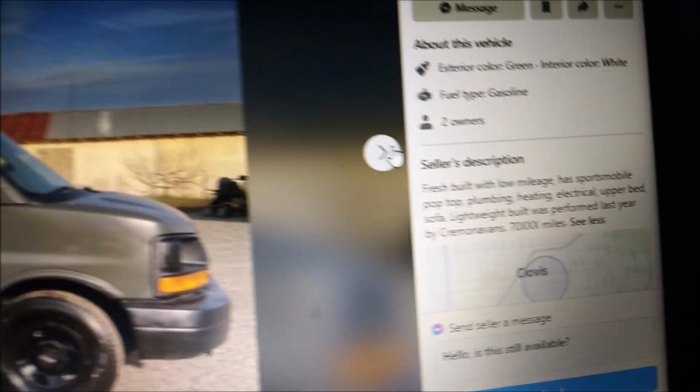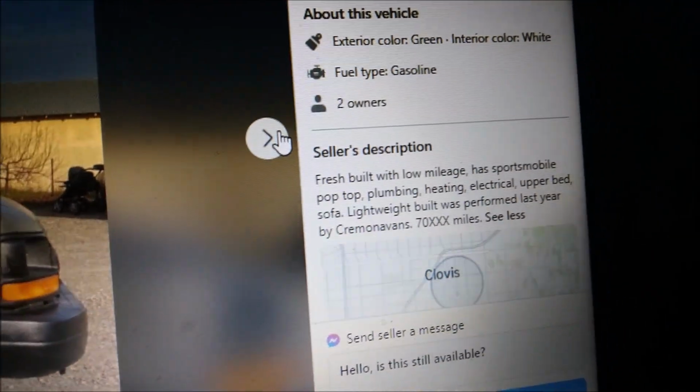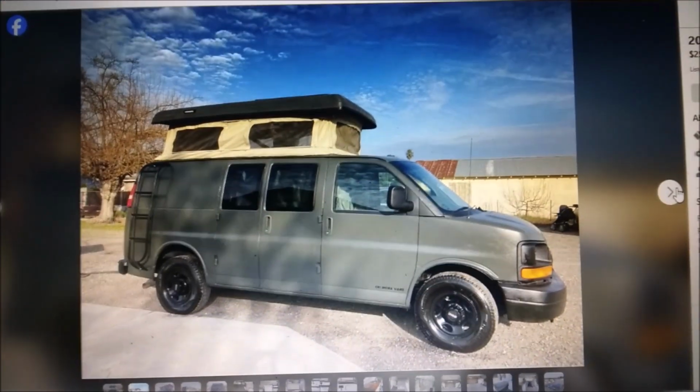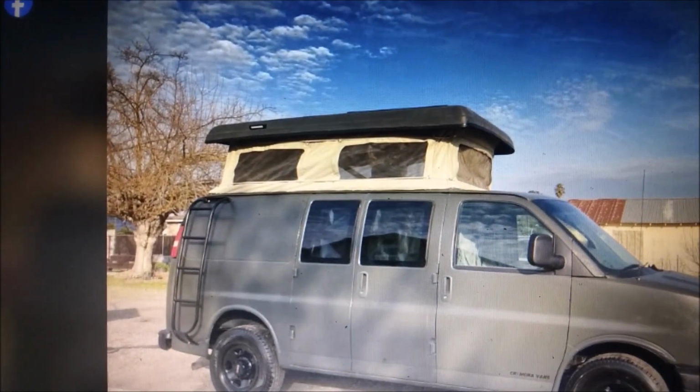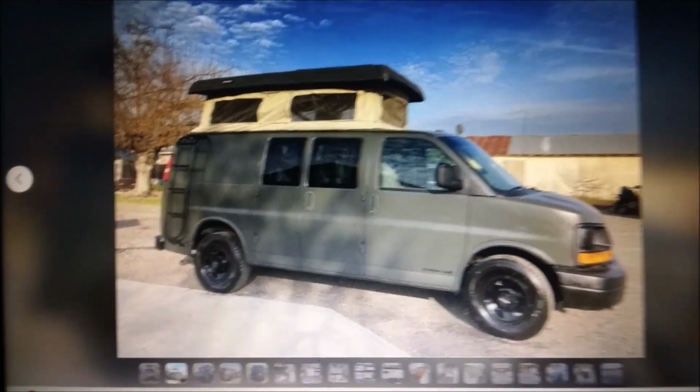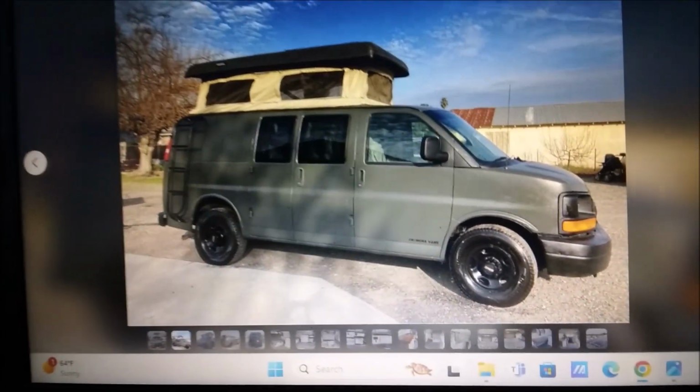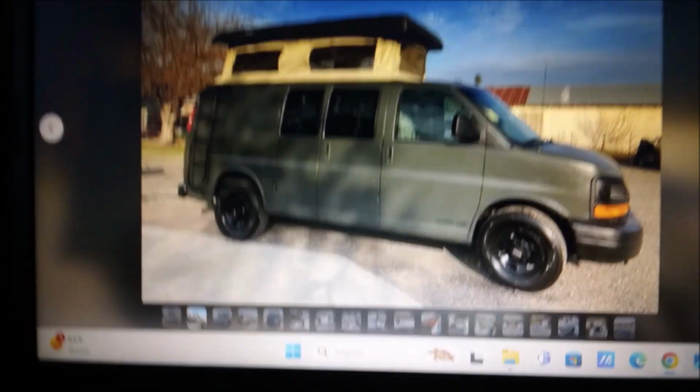This van, a lightweight build, was performed last year by Cremona Vans. There are so many outfitters, but I wonder if that's an official Sportsmobile pop top and if that's an official Aluminess ladder. Sportsmobile uses Aluminess ladders.